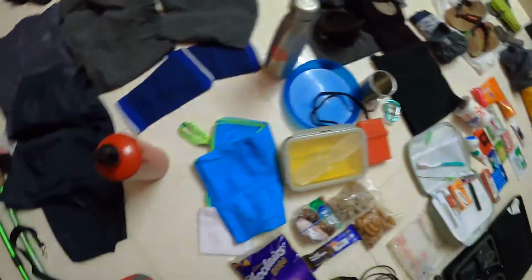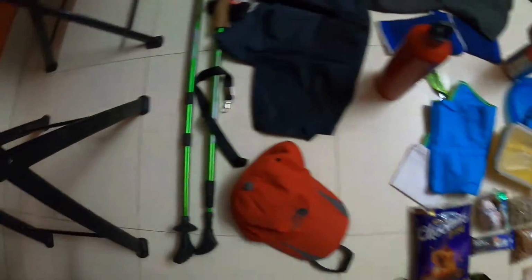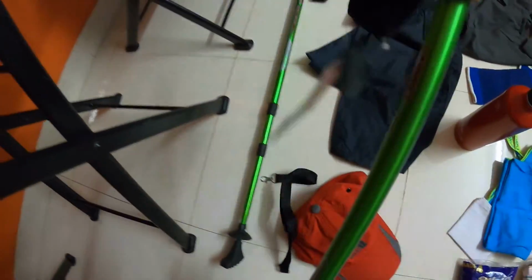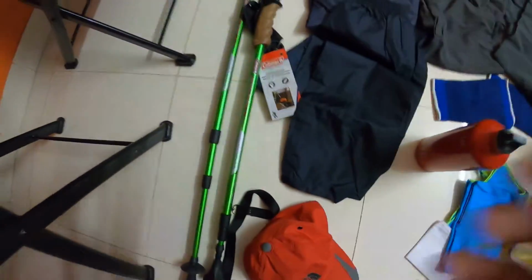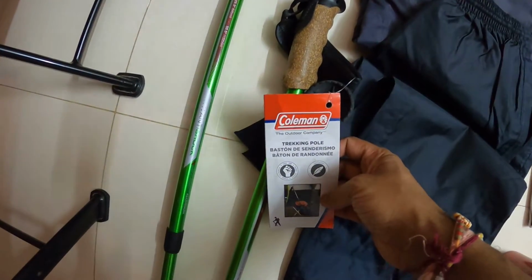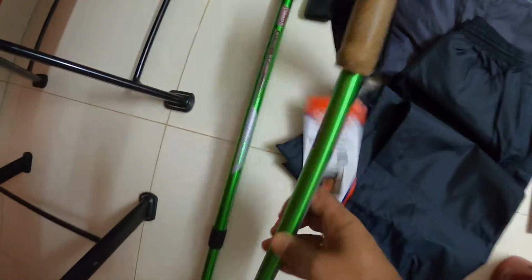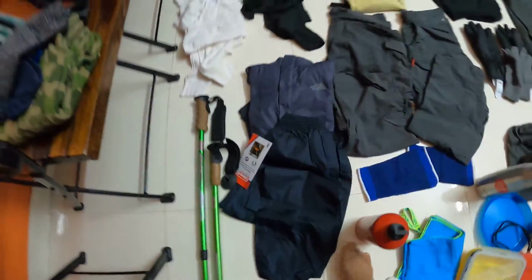Now trekking poles, for sure you require one pair. Need not necessarily be two pair. I'm carrying a Coleman pole. It's very nice one.